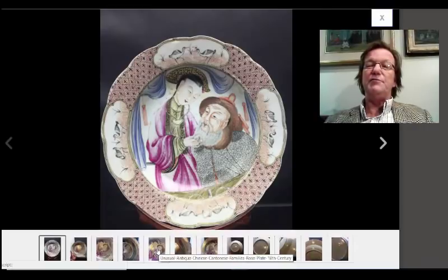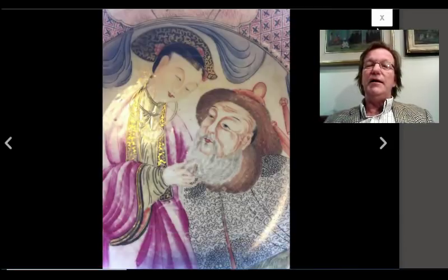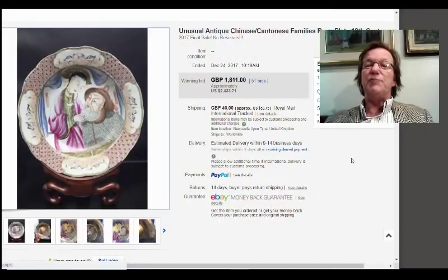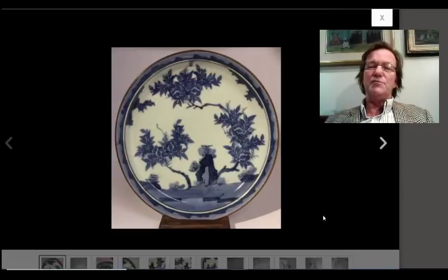And then there was this plate. You may all recall it if you've been watching. It was a very unusual 18th century plate with a man and a woman in the center, and typical of Chinese enamel wares. And a lot of people were interested to see what this would bring. And it did pretty well. It brought $2,400, about 1,800 pounds. But a very unusual plate, really unusual. I liked it a great deal.